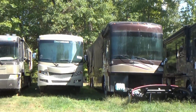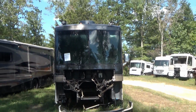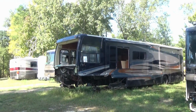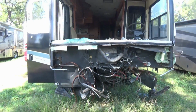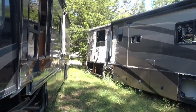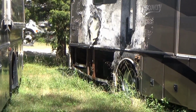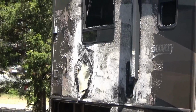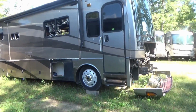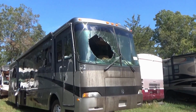Most of the RVs they have here are motorhomes, Class A's mostly, and here's just a few of them I can show you. Here's the inside of one of them, but look at the outside. It is all gone in front here. This one looks like it had a fire in back. That's a diesel pusher with the engine back there. That was probably an engine fire. And the front here, I think they just tore apart to get parts out of it. Looks like this one got hit with a meteor.